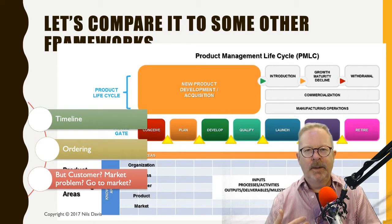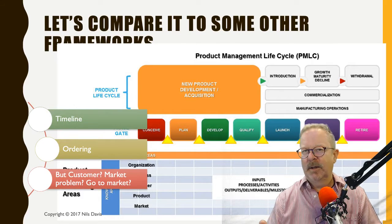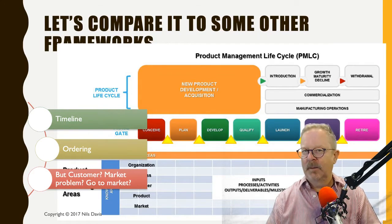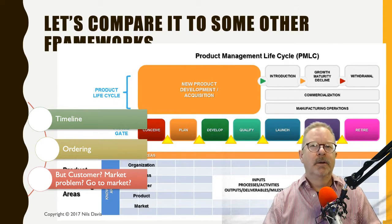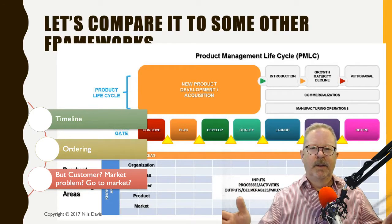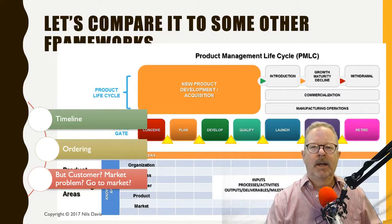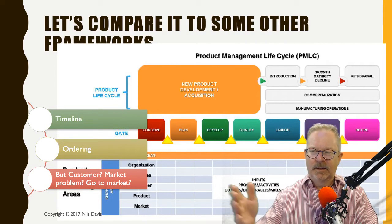But to me, the thing I notice really quickly when I start to look at this is that it doesn't talk about the customer or the market problem, and it really doesn't talk much about go-to-market. This is really primarily about that bit of creating the solution and then maintaining the solution over its life, as opposed to why are we creating the solution in the first place and how are we getting that solution out to the market and selling it. So that's sort of my takeaway on this.